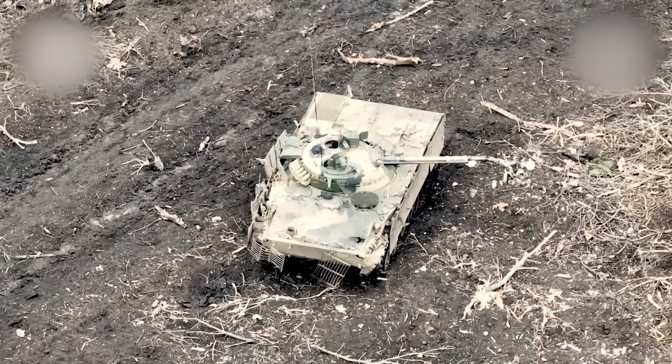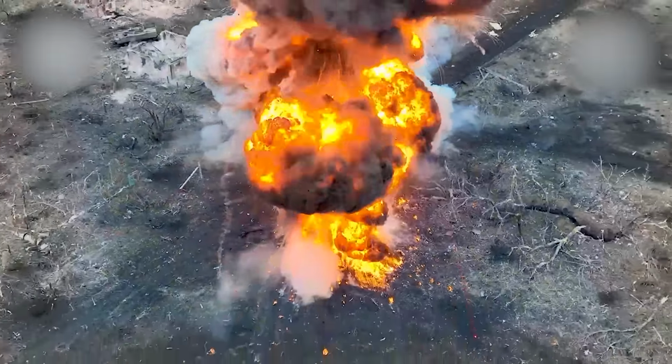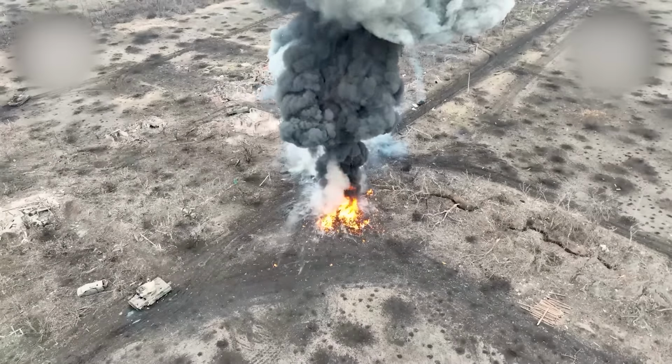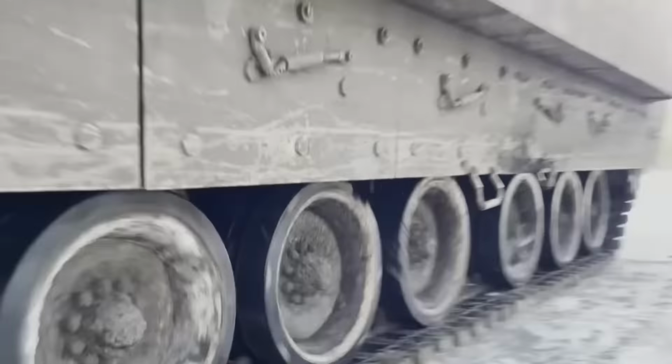The third and final drone finishes what was started by hitting the ammunition supply precisely. Watch how it explodes, leaving behind only scorched earth. Now let's return to our story.